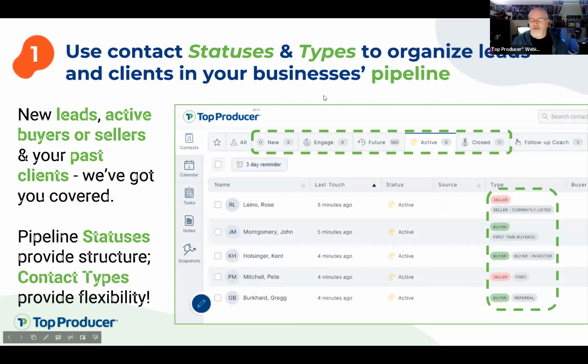So let's first start talking about statuses and types. A lot of different programs and a lot of different areas may use this under different names. We like to call it your business pipeline, where you have your statuses: items like new, engaged, future, active, and closed. Types, in other programs, may be referred to as tags or groups.